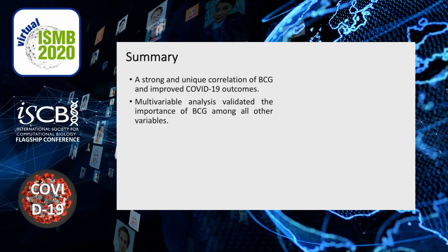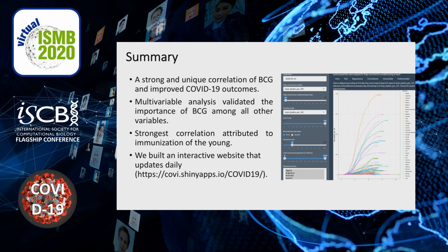So to summarize my presentation, we found a strong and unique correlation of BCG and improved COVID-19 outcomes that was sustained at a range of time points. The multivariable analysis conducted validated the importance and statistical significance of BCG immunization years given all other variables. The strongest correlation is attributed to the coverage in BCG vaccination of the young population, and this really fits with the fact that BCG vaccination is effective for around 20 years. In addition, we provide an interactive website that updates daily and allows users to change parameters along with the pandemic progression, and we welcome you to try and use it out.